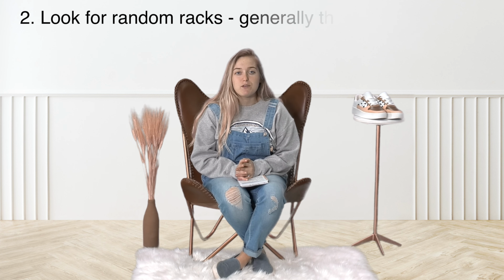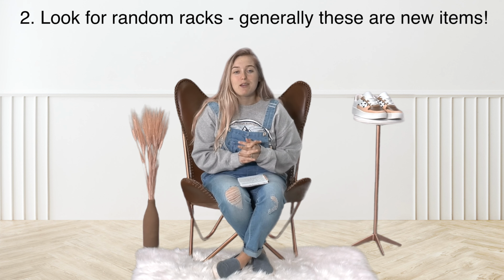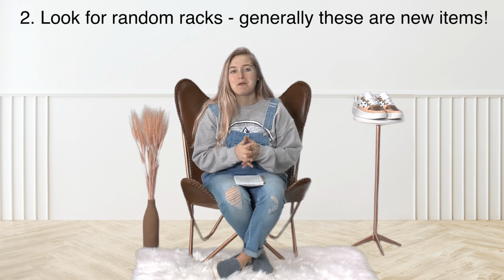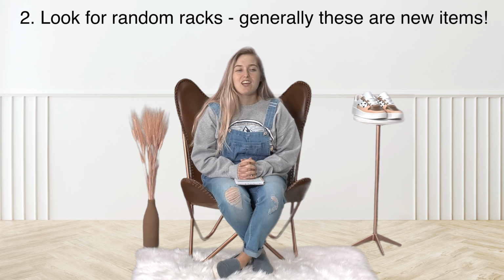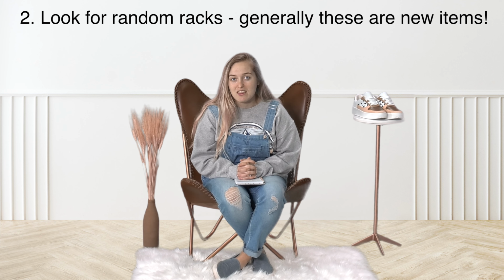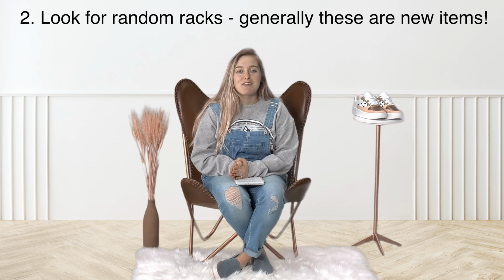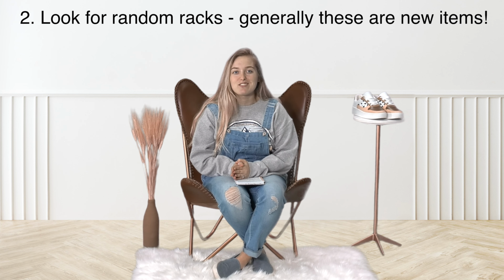But going on the restocks, it's also really nice if you see a new rack being rolled in, go check it out, because those are always new and you get first dibs on them. And you're going to find so many good things if you have first dibs on it. So I highly recommend, if you see racks just hanging out around the store, go check them out, because usually that is the rack that they're going to roll out with new stock before they put it out.